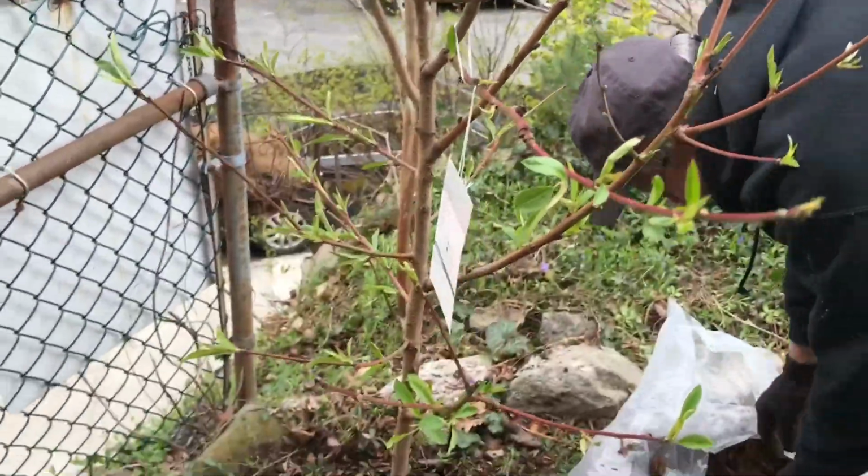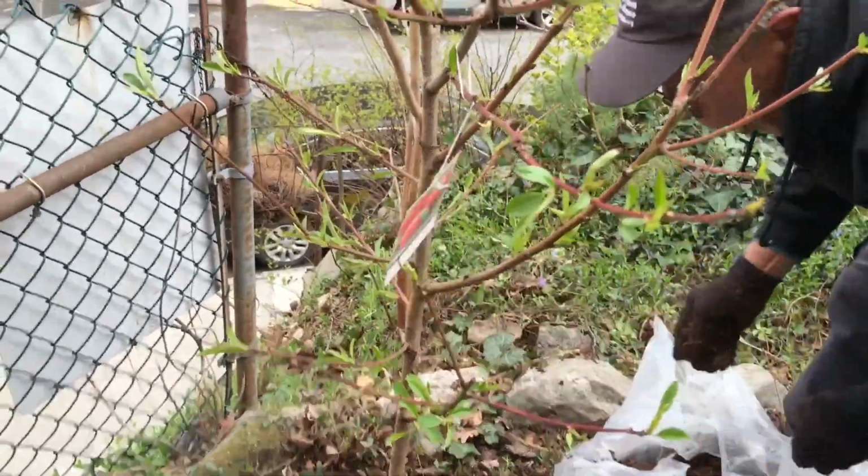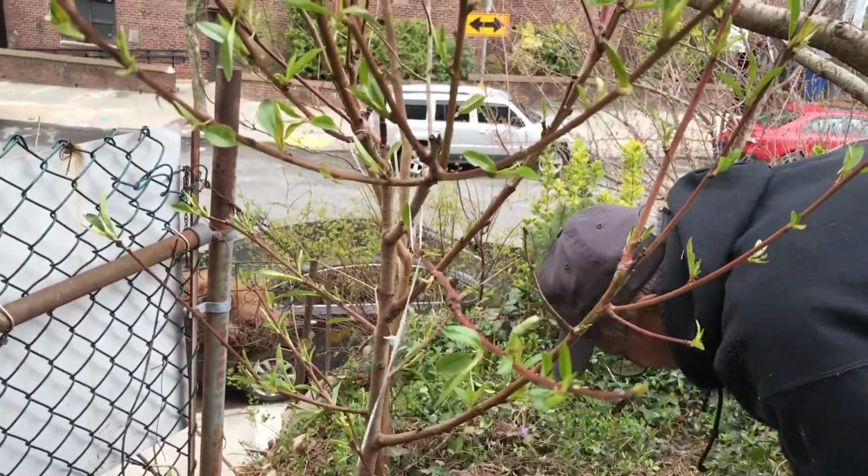Yep. You know. All right, let me get you the loppers so that you can prune that crepe myrtle. Yeah, do that. Okay. Please.